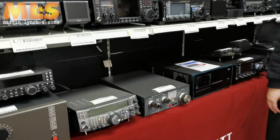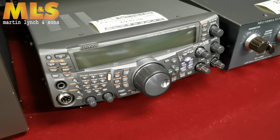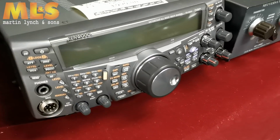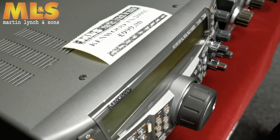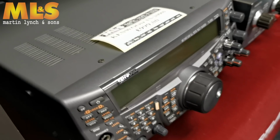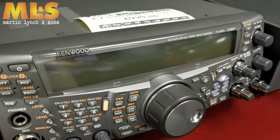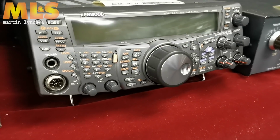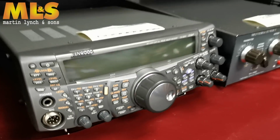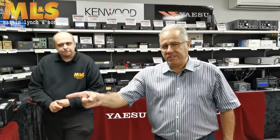A TS2000E from Kenwood. I mean, these have been around for ages now, and there's a good reason for that. It's that they are a solid, reliable HF, VHF, UHF radio. This one doesn't have 23 centimetres, since it's the E model, not the X. But if you're looking for something for 2 meters and 70s and 100 watt HF, 100 watts on HF as well, think about it. You could get it just in time for the sporadic E season on 2 meters.